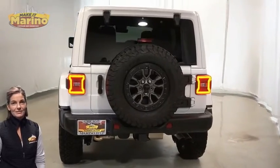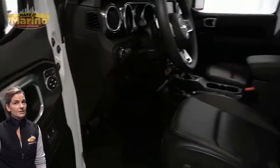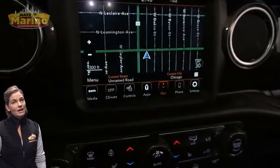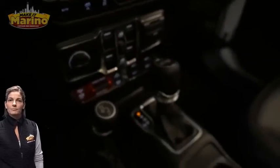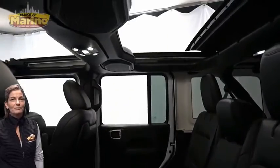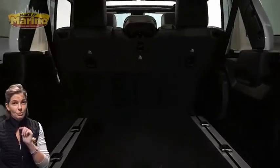LED tail lamps, tow package, heated front seats, heated steering wheel, only 2,000 miles on the odometer, 8.4-inch touchscreen, navigation, rear backup camera, ALPINE premium audio system, off-road plus mode, rear 60/40 folding seats, Sky One Touch power top, 6.4-liter V8 HEMI engine, and so much more.